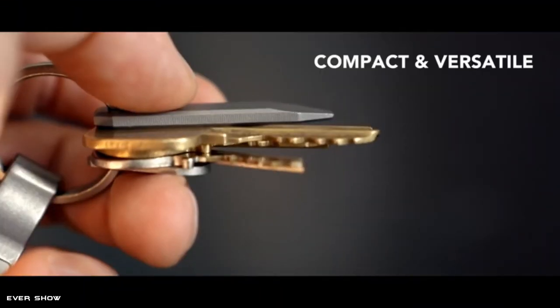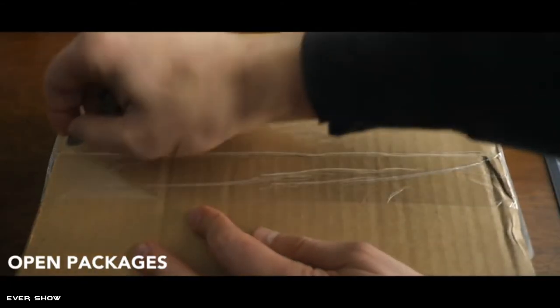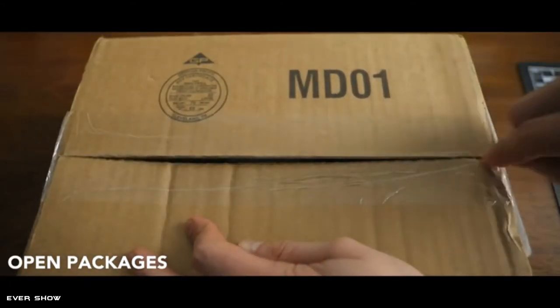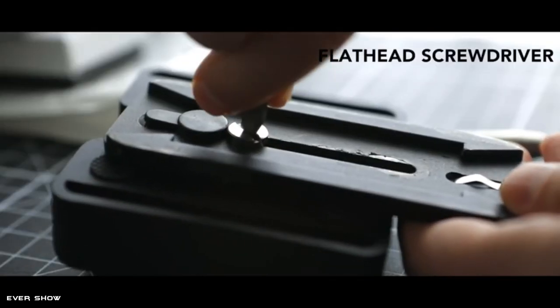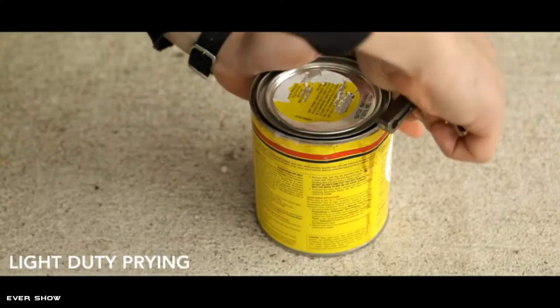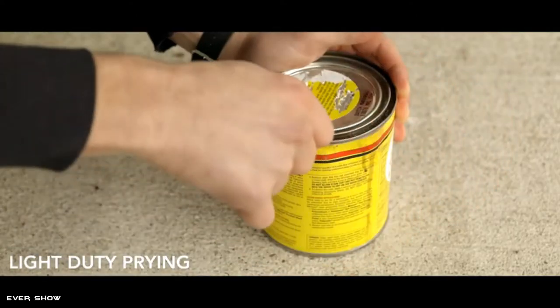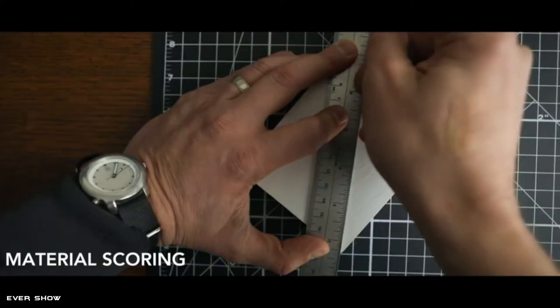This small, light-duty pry bar is light enough so that it'll go unnoticed on your key setup until you need it. It's great for prying, opening up a taped box, scoring material, tightening a flathead screw, or even popping open a bottle. It's also TSA carry-on compliant, so it can safely travel everywhere that you do.